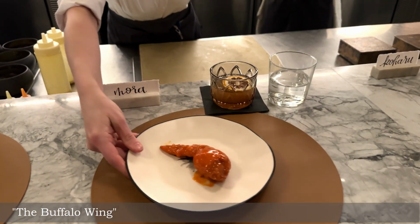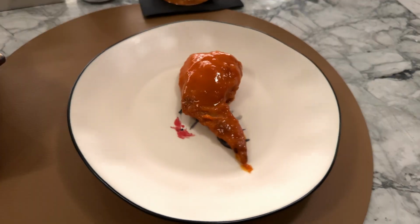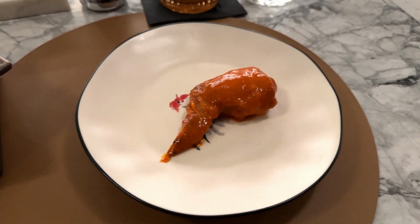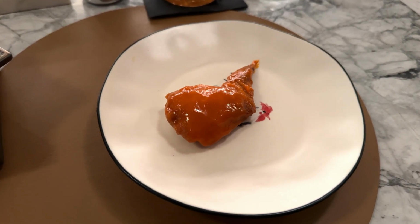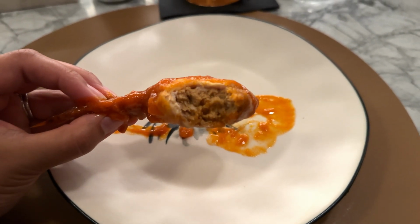For the next dish, we were paid a visit by Chef David Fisher himself to introduce this amusing rendition of a buffalo wing, which was a deboned wing filled with sausage made from thigh meat. For one, I never thought I'd be eating a buffalo wing at a fine dining establishment, but 2, this dish thoroughly ruined buffalo wings for me because now I expect them all to be prepared like this.